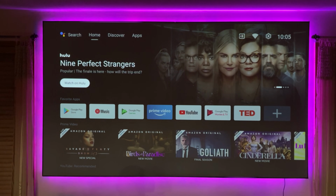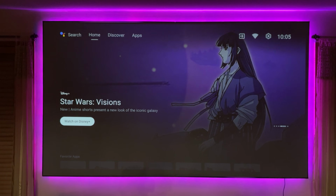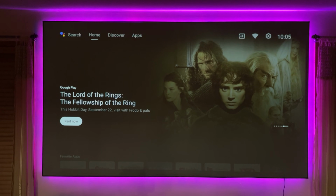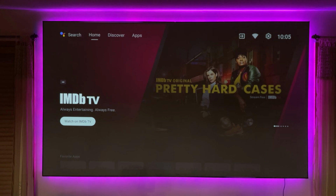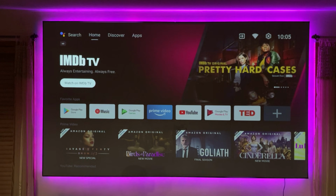Now the projector is running the latest version of Android TV, and you can see all the features that are present here. You'll also notice that I have a light source behind me, giving you a sense of how well the projector is performing, even with some light. But you can tell by the surrounding area how dark or light the areas are in comparison to the image that's being projected on the screen.